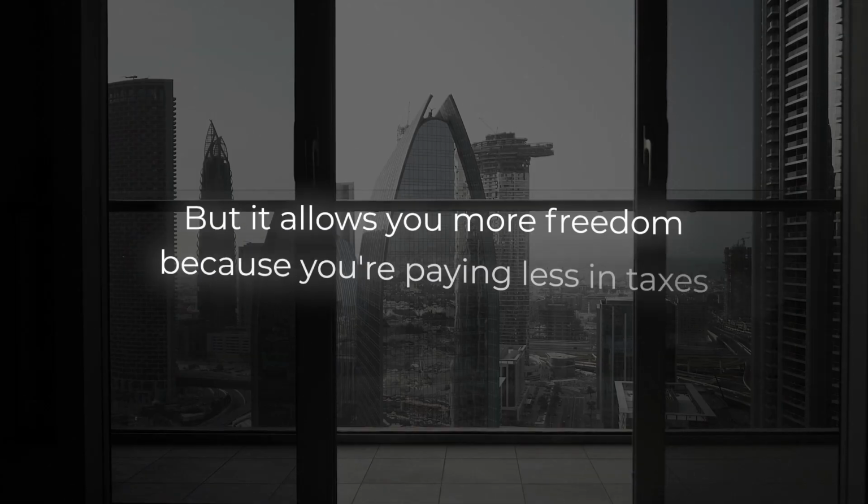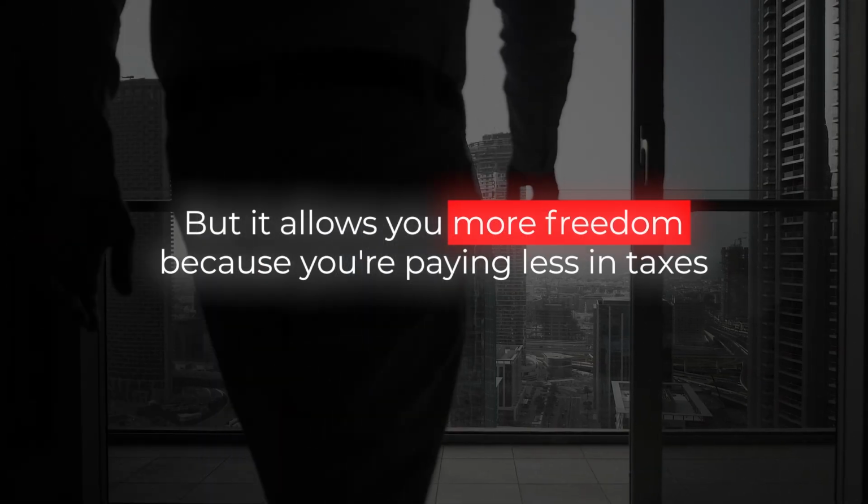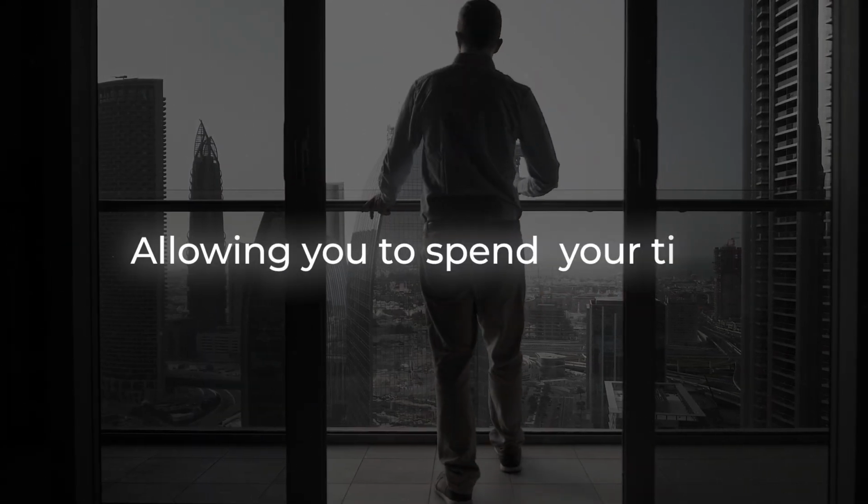Doesn't matter. But it allows you more freedom because you're paying less in taxes, allowing you to spend your time elsewhere. Think about this. If your business made 18% more, would you really need to grow it as fast as you're trying? No, because you're making more on your bottom line. Most people don't think that way, and that's why they're paying the higher income taxes.